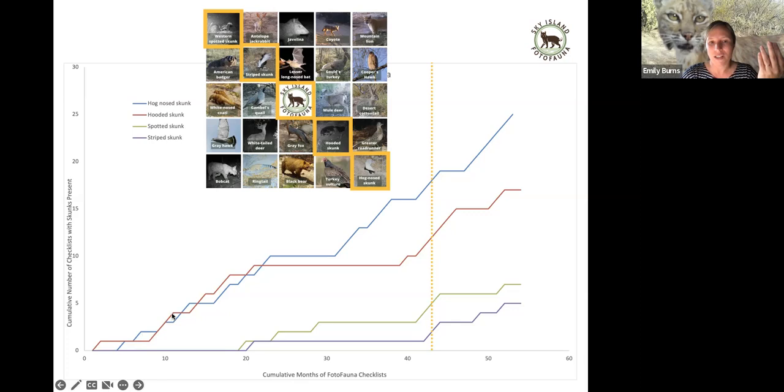It wasn't until around 20 months that we finally got a spotted skunk and a striped skunk. And then here, this is like 43 months, when they all happened at the same time. So there's no way that just 1 month of your data collection will give you the full species list. The longer you let your camera run, over time, you're going to build up and get the full picture of what species are around you.